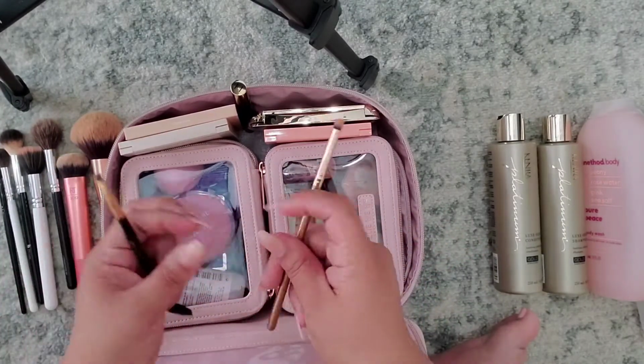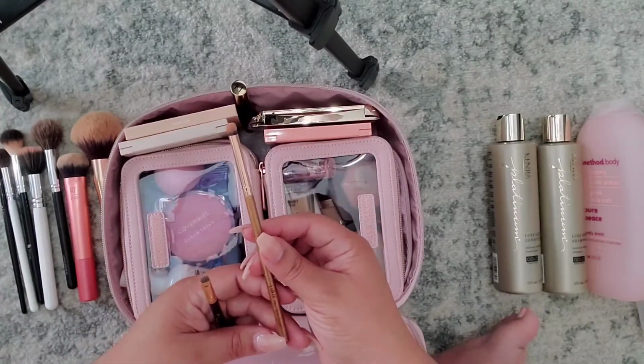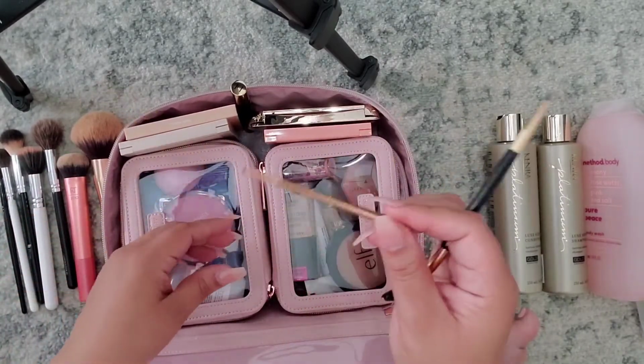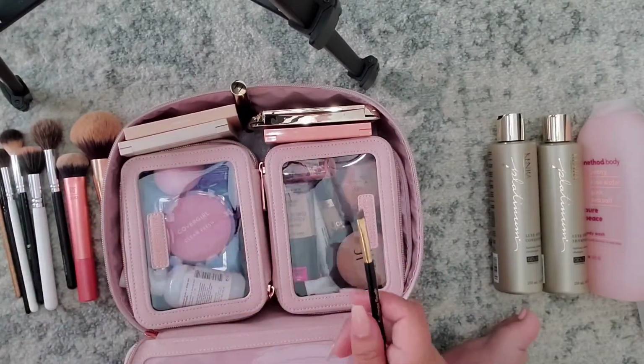Love that brush. And then this is a Luxie 141 mini round. I use this for my inner corner highlight usually. Or if I clean it off, I'll also use it to blend on the lower lash line. So there's that.